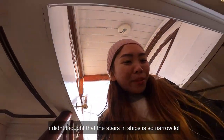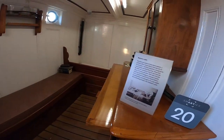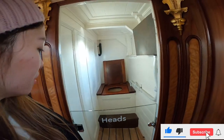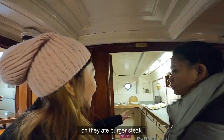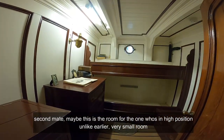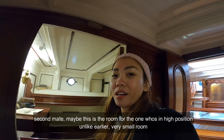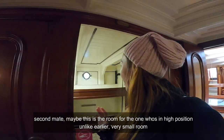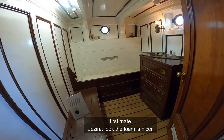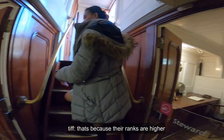Ito pala kalit ang daanan sa barko. Master's cabin. Toilet! Burger steak. Kumain sila ng burger steak. Second mate. Ito siguro yung mga nasa high rank. Kasi yung una, yung sobrang liit, first mate pa sila. Dito yung isa. Mas mataas yung rank nila dito. Steward.